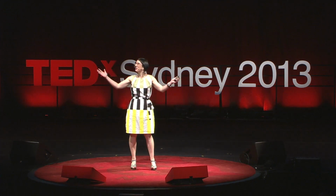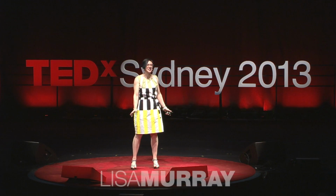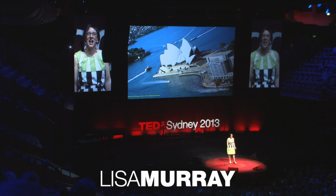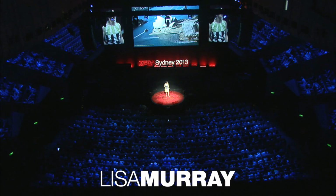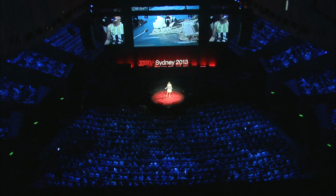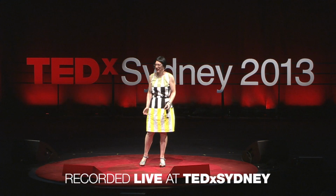We are in the concert hall of the Sydney Opera House. It's an amazing space, isn't it? The Sydney Opera House is an architectural masterpiece and a modern cultural icon. UNESCO listed it as a World Heritage Site in 2007.